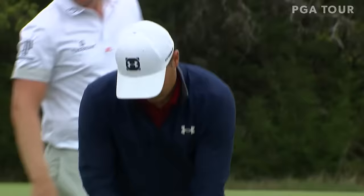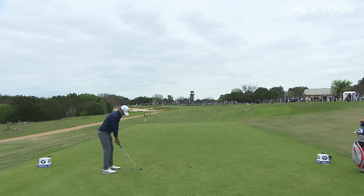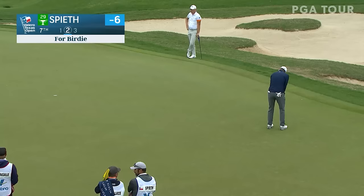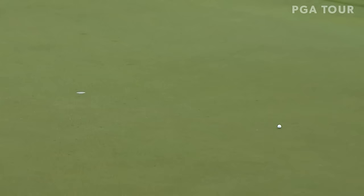Still looking for the first birdie. But it's a stress-free par for Spieth. Stays at 6 under. Another good looking swing. Right over the flagstick. Maybe about 12 inches outside that left edge and just try and match that speed up and let it drift over. Oh, didn't hit it. Didn't hit it, had it on line too.